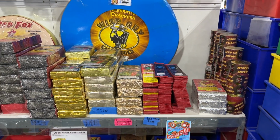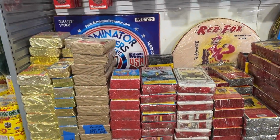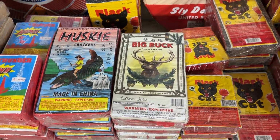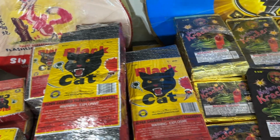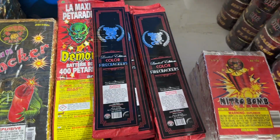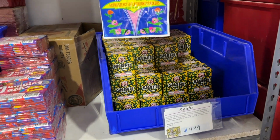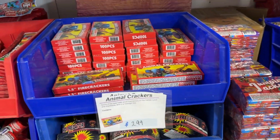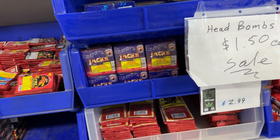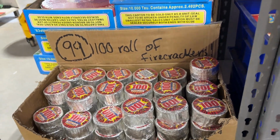Then you get into the bricks and strips of firecrackers. There's lots of different brands and kinds and numbers, vintage looking ones, black cats, Cajun crackers. These ones are new this year. They're color firecrackers from Black Cat, nitro bombs, and jack flashes. Down here we have Snafu, which is a mini 200-gram cake, jumping jacks, animal crackers, Pyro Predator firecrackers, more firecrackers, jumping jacks, down to the small little itty bitty ones. And then we have 100 rolls over here.